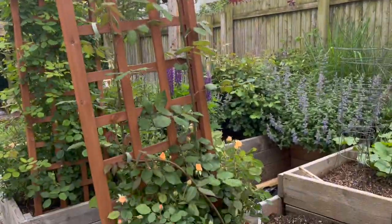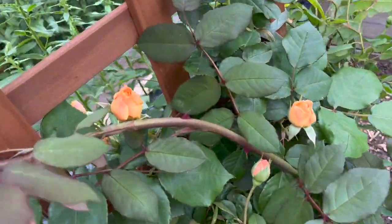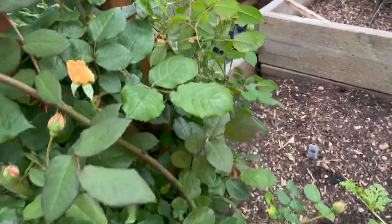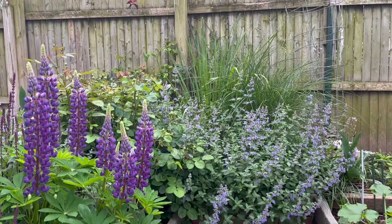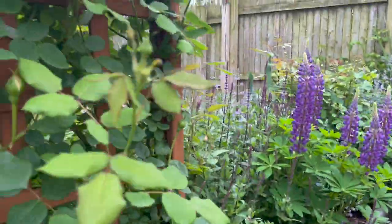These roses are about to be going insane. I chopped all of these down and all of these canes are just starting to come up. Look at these gorgeous roses. All these rose buds, it's getting ready to burst. The lupins are looking incredible. The catmint has started blooming. The salvias are getting ready to start blooming.